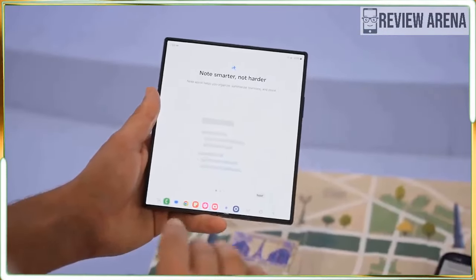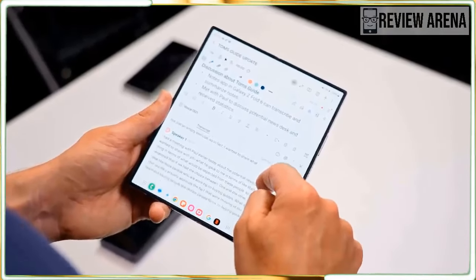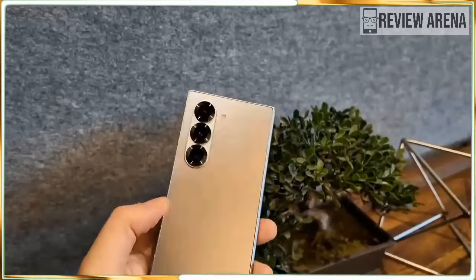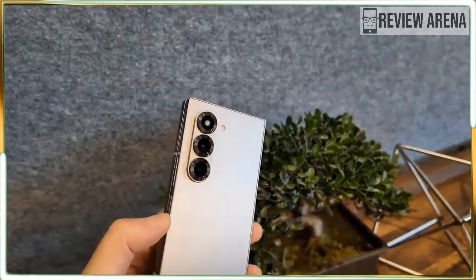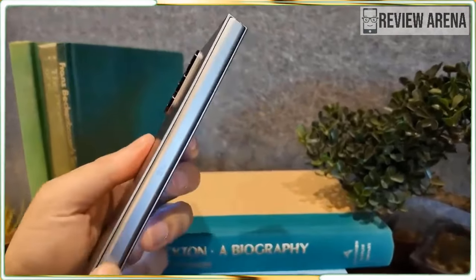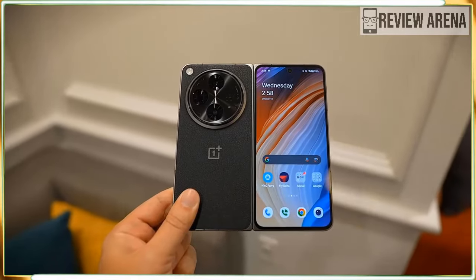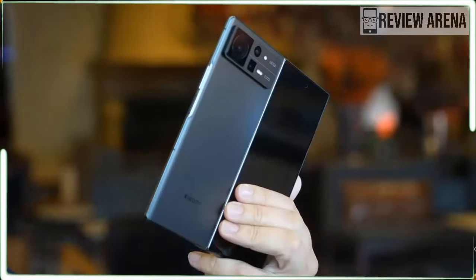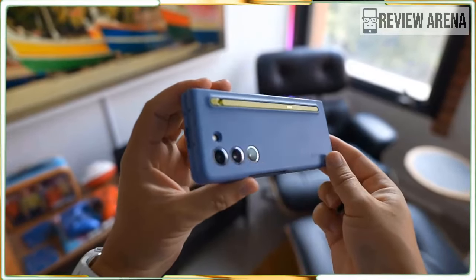Whether you are working on spreadsheets, toggling between tabs in Chrome, or watching a movie on Netflix, you will enjoy a vibrant and colorful picture. In our testing, we saw the Z Fold 6 hit 96.9% of the DCI-P3 color space compared to 90% for the Pixel Fold, and the OnePlus Open reached an even higher 120%.